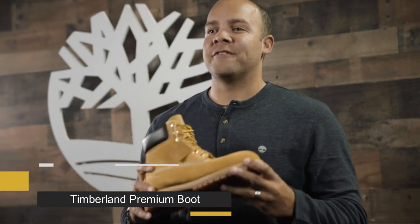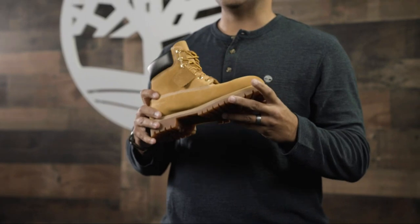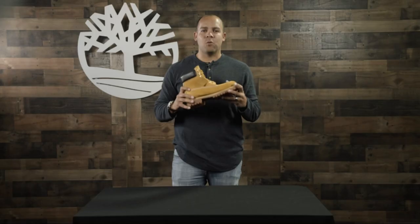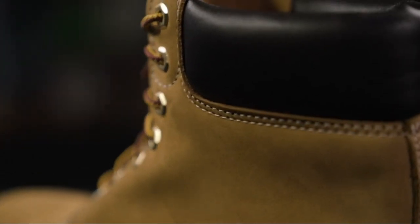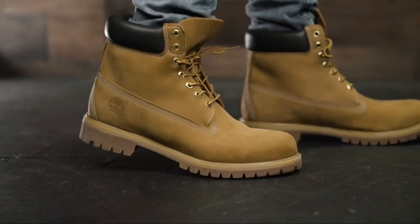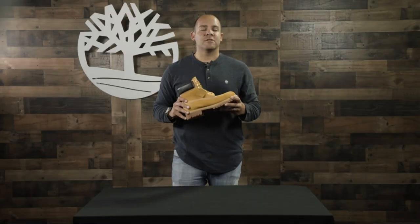And this is the men's 6-inch premium waterproof boot. The men's 6-inch premium waterproof boot. These are the soles and foundation that Timberland is built upon. It's our original waterproof boot, designed in 1973 and keeping millions of feet warm and cozy ever since. We also call this boot the original yellow boot. That's because the work boot styling and comfort features were concepted over 4 decades ago, and they're still evolving today.